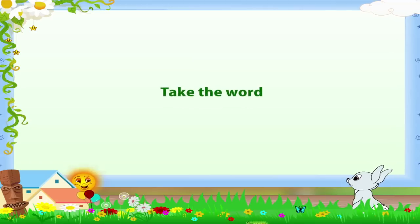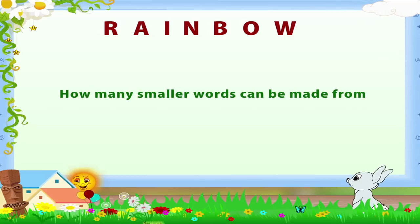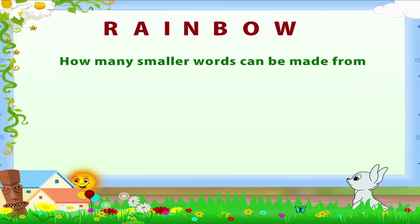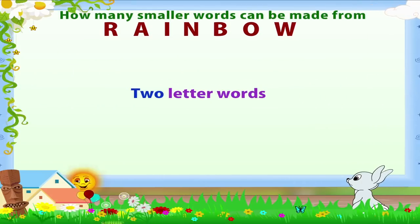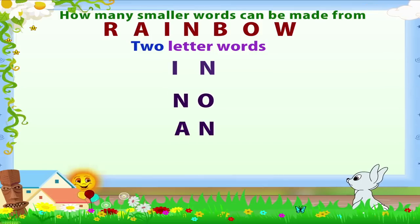And now finally, let's take the word R-A-I-N-B-O-W, rainbow. Let us see how many smaller words can be made from rainbow. We will start with two letter words. In, no, an, on.